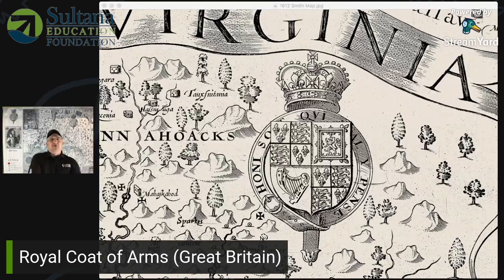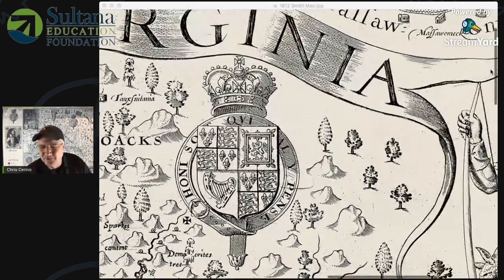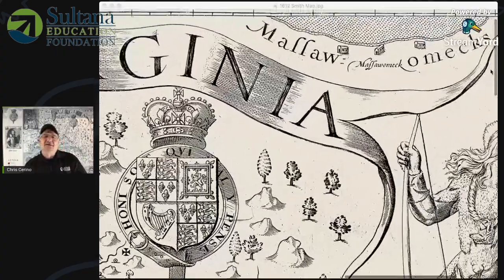Remember, Smith is representing England on this voyage, the Virginia Company of London, to be exact. So he wanted to put that Royal Coat of Arms to denote who was sort of commanding this land here at the time.